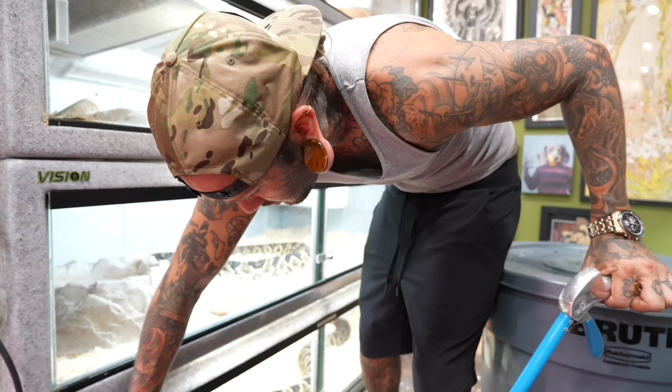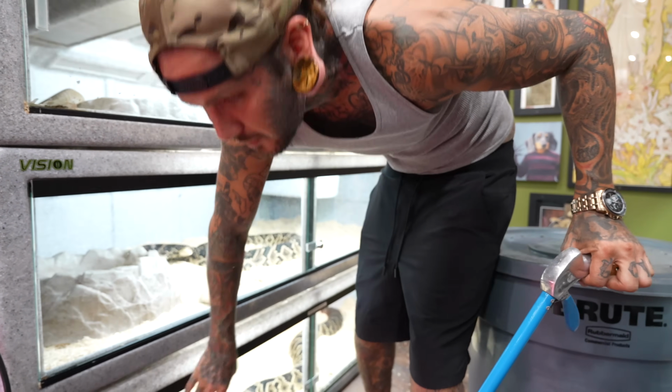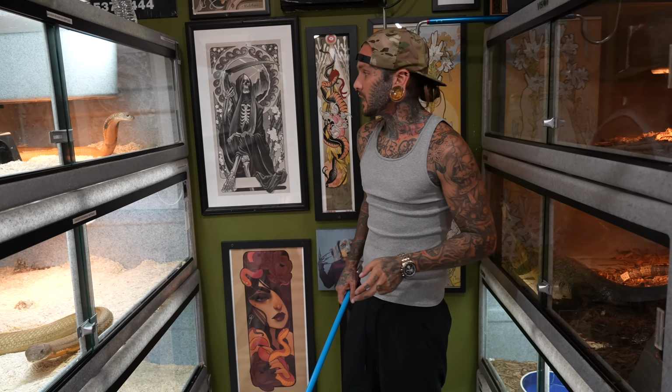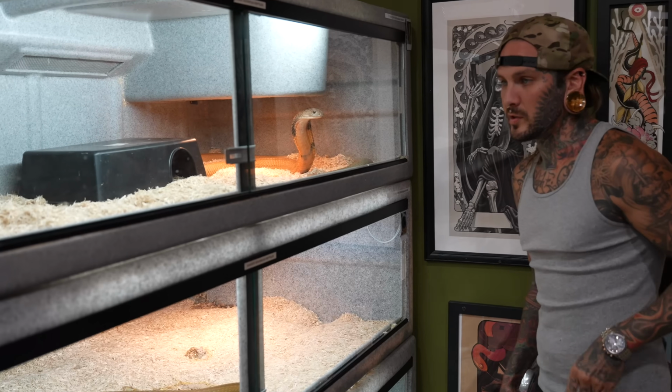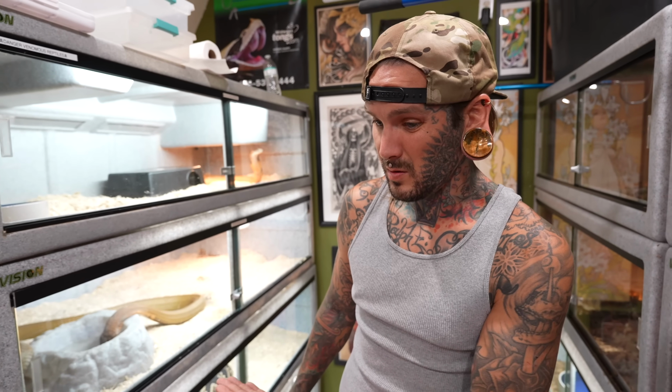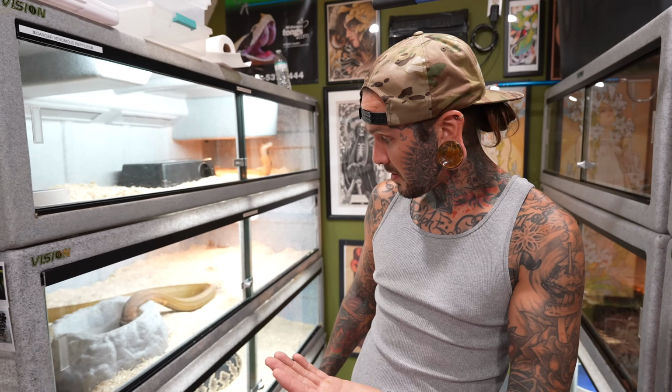Stupid tail is caught in this glass. I'm just gonna leave it like that. Cool, so both of them bit it. That means both of them are gonna eat. Might as well feed you real quick too, so I can put the lock on here. And we're gonna take out Rusty and tell you guys what I'm concerned about. Maybe you guys have some help. Maybe you guys know what's going on, some of you out there with snake experience. I'll let you guys know what I'm thinking.